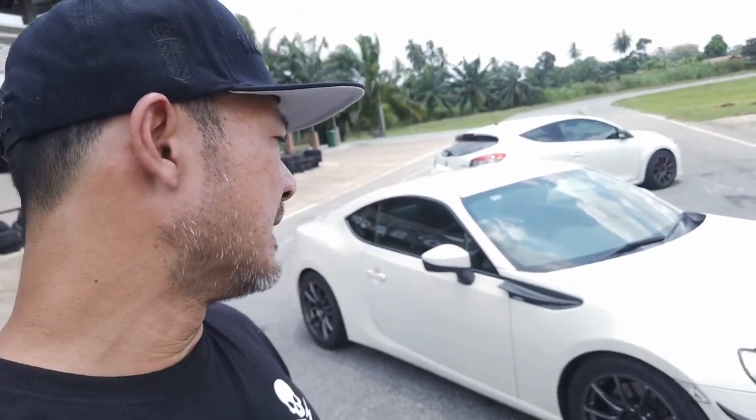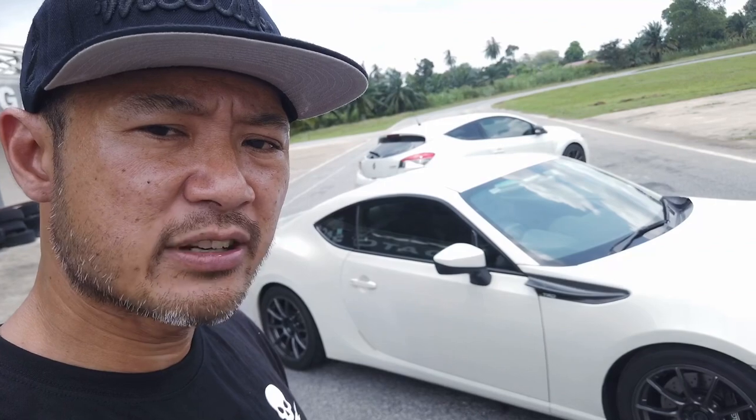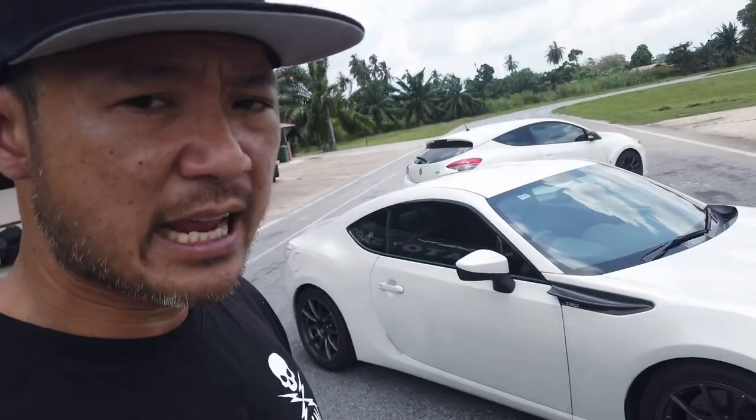I've paired it with 245/40/17 NEXEN tires. So again, thank you NEXEN for giving us a set of tires to actually test and evaluate. This is my first actual drive with the tires.